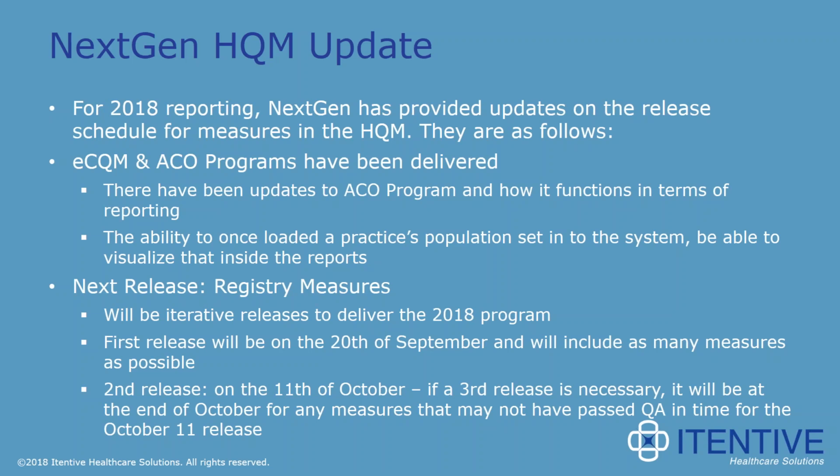The next release will be for the registry measures. This release is going to happen in stages. The first release is planned for September 20th, and that's going to include as many measures as possible. The second release is due on October 11th. And finally, if a third release is needed, that will happen around the end of October, and that's going to include any measures that may not have passed QA in time for the October 11th release.